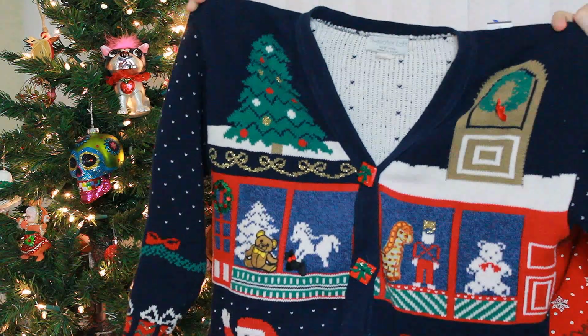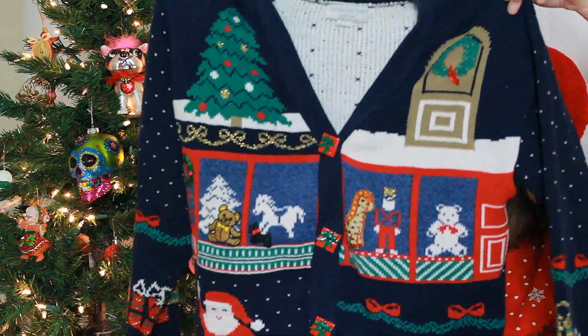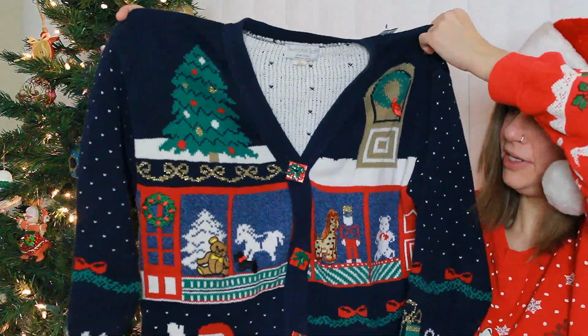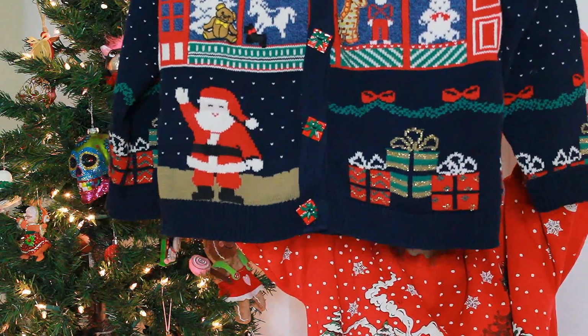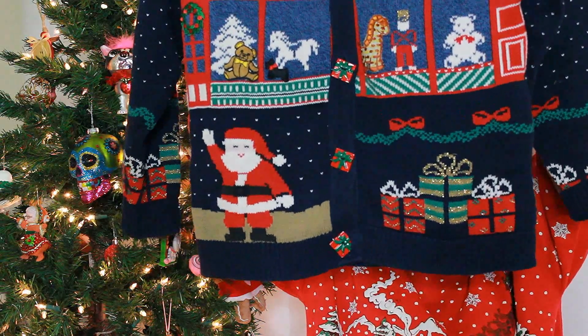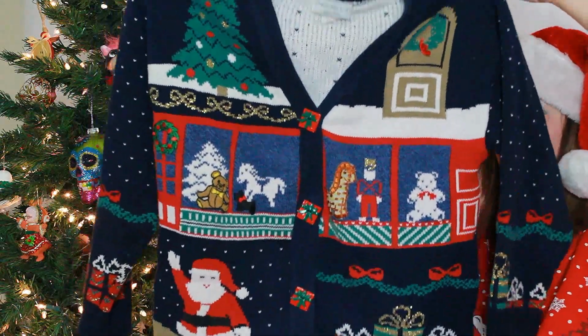Game over. The next ugly Christmas sweater that I got is literally an ugly Christmas sweater. But it's so ugly that it's absolutely cute and adorable. Look at this super amazing ugly Christmas sweater. So I'm just gonna lift it up so that you guys can look at it. Take it in. Take it in. Look at all the amazing stuff on the front.